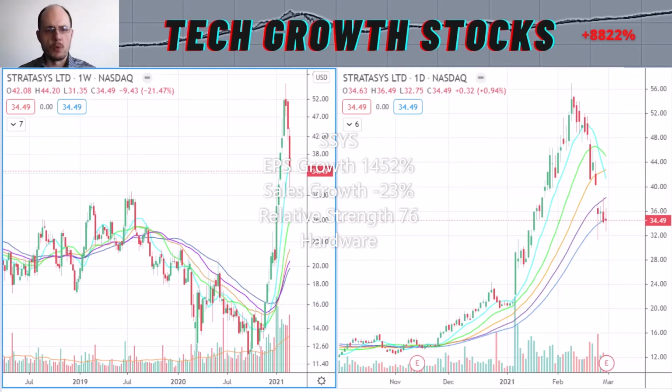And when we look at the growth characteristics for Stratasys, the EPS growth is super strong with 1,452%. The sales growth is sluggish with minus 23%, but the relative strength rating is okay with 76. So I think with these characteristics, Stratasys is definitely a top robotics stock for 2021. Okay, so these were the robotics stocks for 2021 for today.